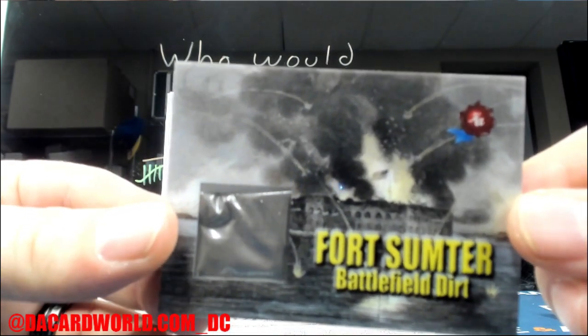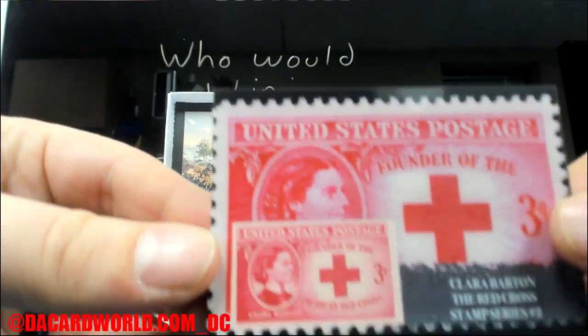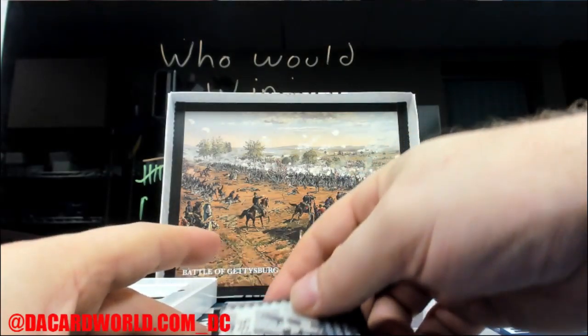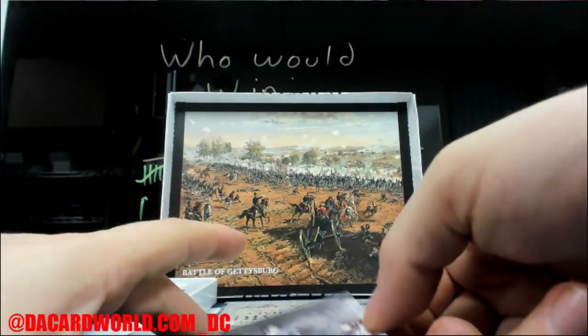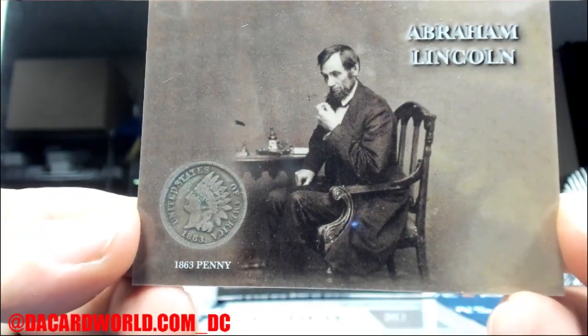You got some dirt. It's from Fort Sumter. It's the 3-cent stamp celebrating Clara Barton, founder of the Red Cross. Battle of Shiloh, out of 150, 1962 stamp. The Wilderness, 1964, out of 150. Frederick Douglass and Helen Pitts Douglass, out of 7. It's a 1863 penny. This one is also in pretty good shape. Not as shiny, but still pretty sharp.